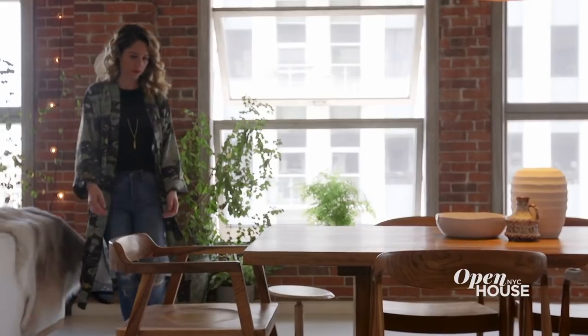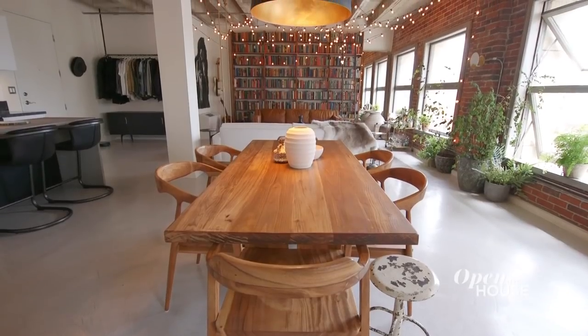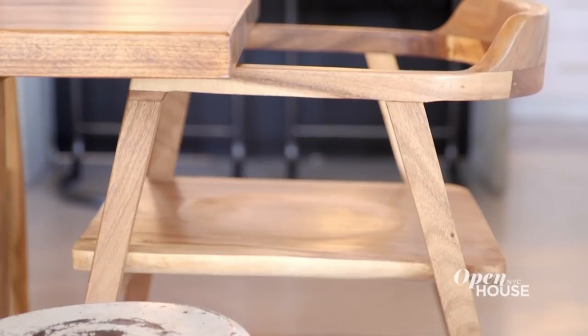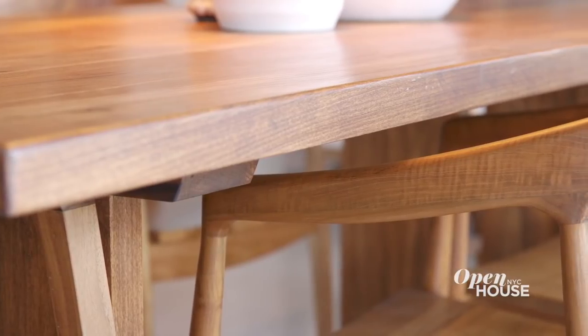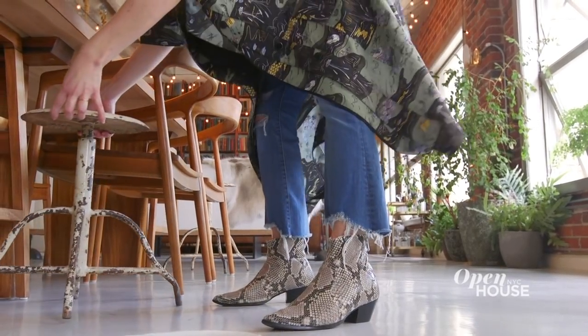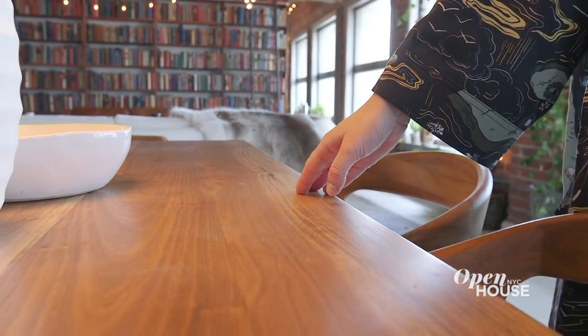Symmetry to me can be a little bit boring, so I liked having the dining table perpendicular to the sofas so it's not too symmetrical throughout the space. For the dining room chairs, I found these gorgeous teak wood chairs that came from Bali, and I also found these beautiful vintage stools, which I felt complemented the natural wood tone of the table.